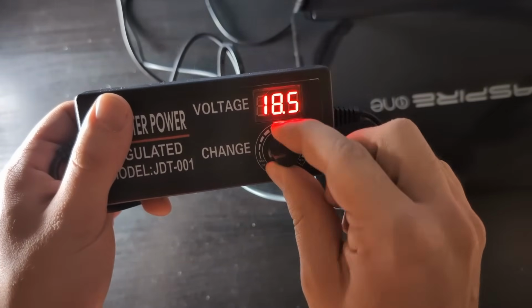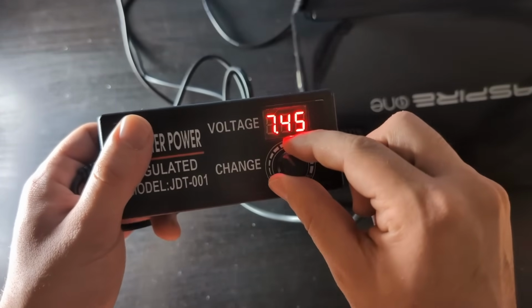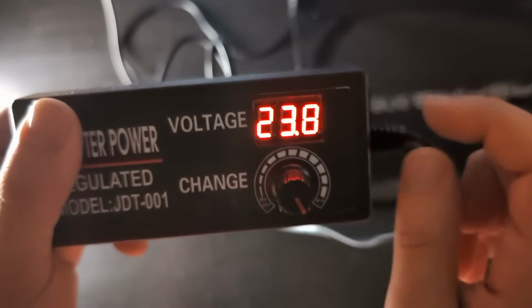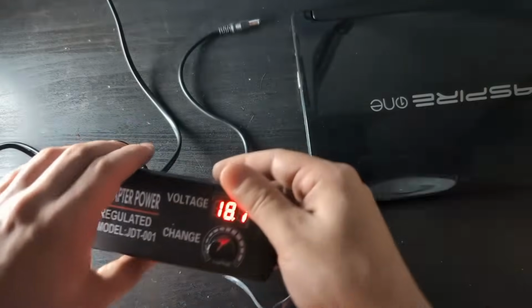So what does this go from? This goes all the way from 3 volts. So 3 volts, and then we turn up the power. Turning up the power all the way up. Ooh, 23.8 volts. Let's turn that right down. You know, 18.7, that's fine. We can undervolt it a little bit.